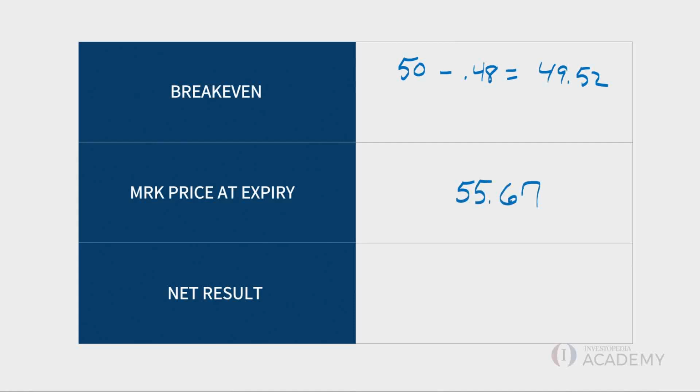So let's go ahead and calculate our net result. And remember, Merck expired between the strikes. So that means there's not going to be an obligation to sell stock and I'm not going to exercise my right to sell stock either. So remember, I sold that call and collected 145, which I'm going to keep all of because Merck was below 57.5. And I also am going to lose all of that put premium that I paid, or 97 cents, because it expired worthless, 52.5 strike. The net result here is I keep the 48 cents premium.